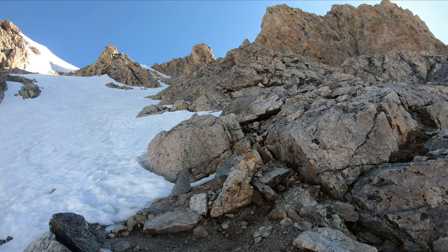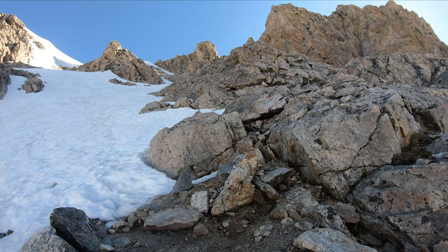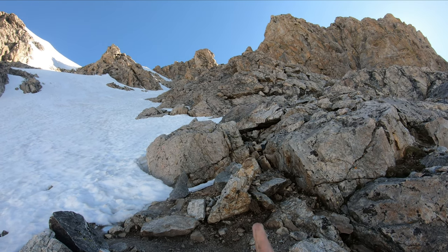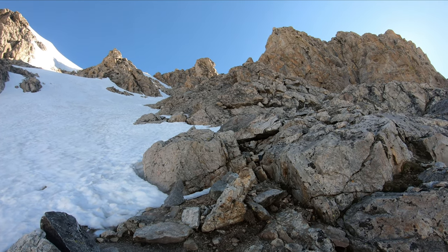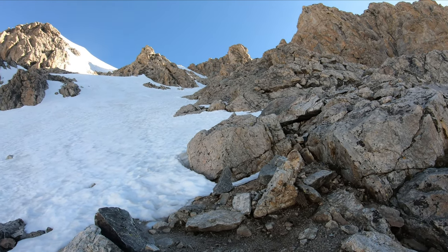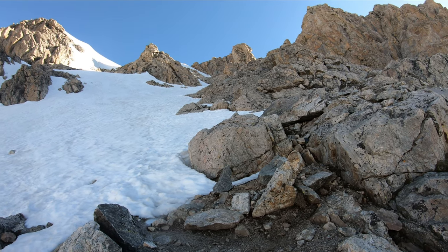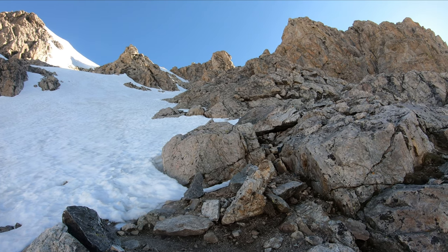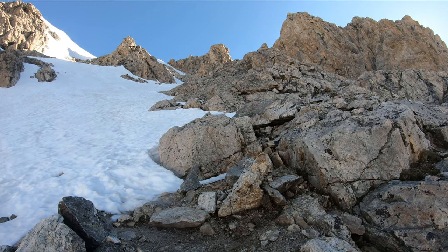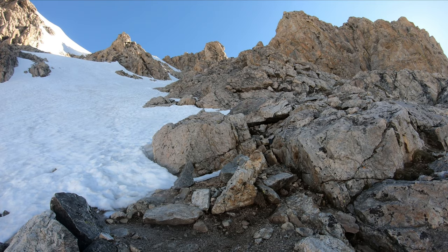As I approach the apron, or the bottom slash run out of the couloir, I've been kind of staying right, and you can see why. It's like bone dry over here, which is great, and it means I don't have to deal with the snow. Eventually, this couloir is gonna get much thinner, and it's not gonna give you much choice, so we'll see what the conditions are like, but for now, I can stay on dry ground, which is great.